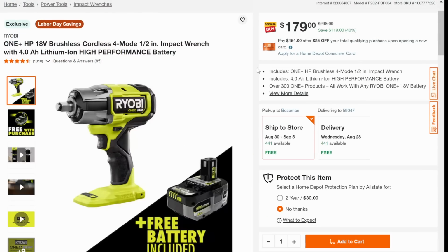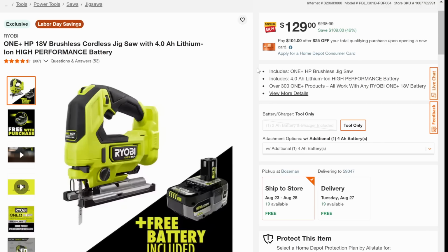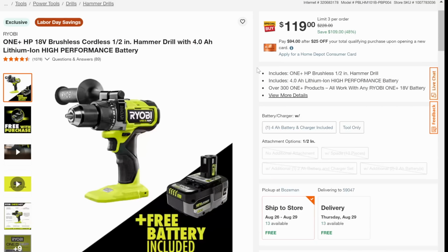Next up, and then again, some of the deals, I'm going to cover 3 of them here from the other one. You get the free battery with it, again, the BOGO kind of deal. You're getting the impact wrench with the high performance battery. You got the jigsaw with the high performance battery. And then we've got the hammer drill with the high performance battery. These are all great pickups. Again, we covered it in the other video, but they're good ones to see.